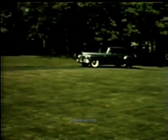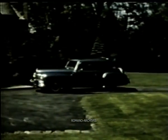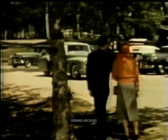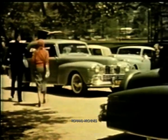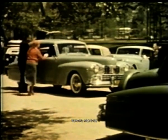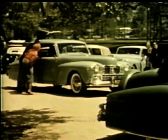With the tremendous demand for volume-produced automobiles after World War II, manufacture of the Continental was suspended in 1948. But it never really passed from the scene. Even fan clubs of Lincoln Continental owners were organized, and people kept asking, when are they going to start making the Continental again?